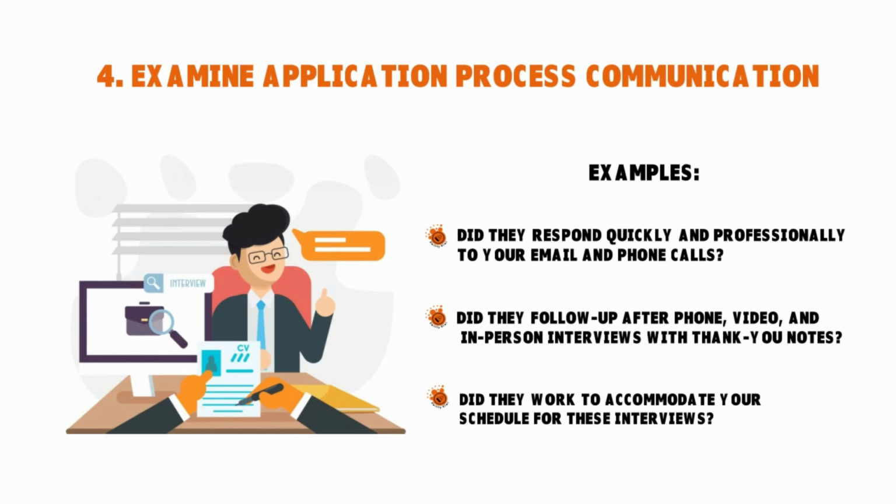All right. So number 3, you want to weigh the candidate's respective curiosity and passions for your industry. And number 4, you want to examine the application process communication to find out whether or not they were very responsive, very courteous, very polite, very professional whenever you reached out to them.